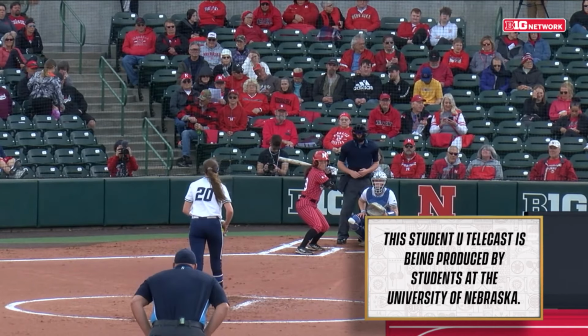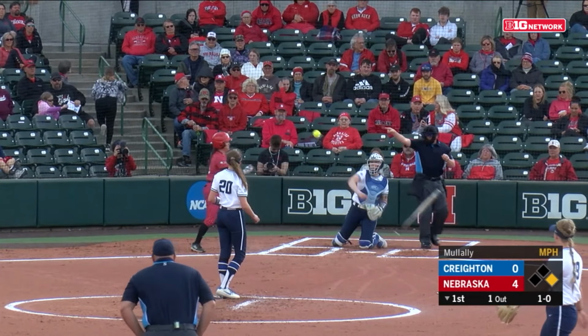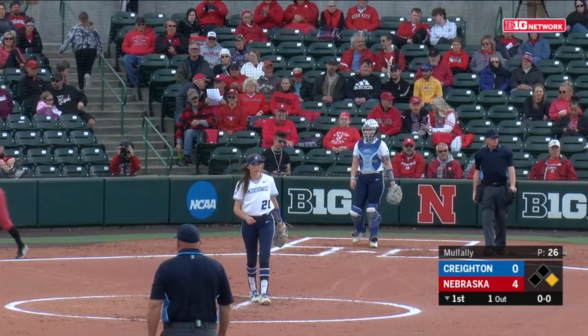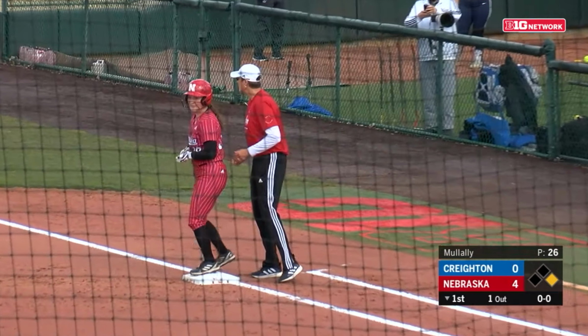Mullally looking at that wristband. Now here comes the 1-0. And time called, and that looks like it did. It just barely grazed off of Neal's elbow. She moves to first.